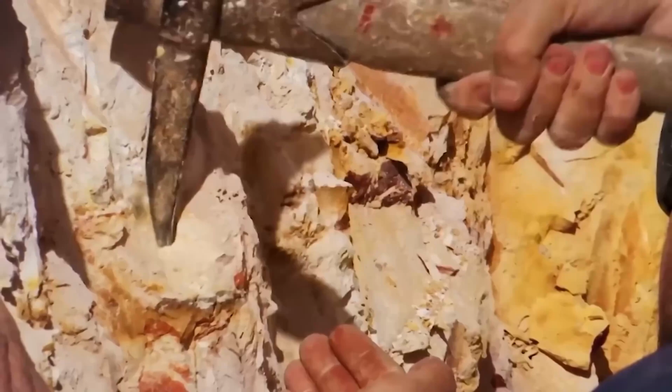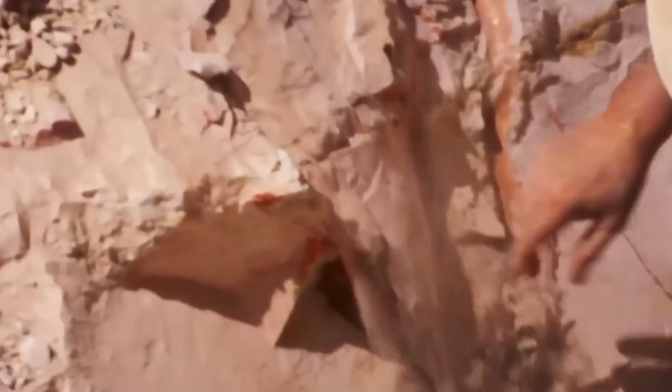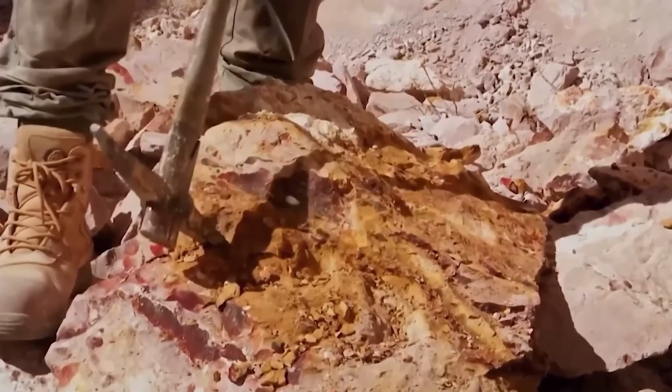As they do their day job, they keep digging through the walls to see if there are any differences in color that could mean there is opal there. Mark tells Paul that he sees some color. They dig at the rock with a hand digger until they hear a breaking sound.